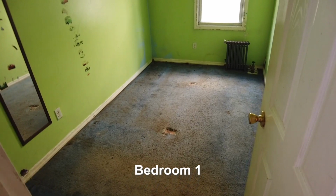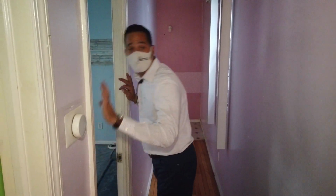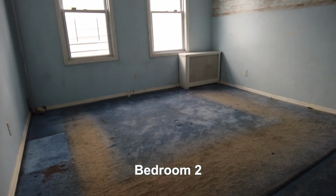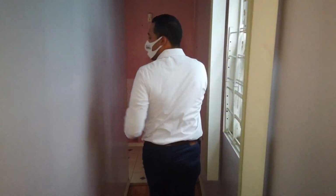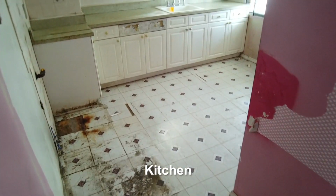Over here, it looks like we have a smaller bedroom. So this is gonna be bedroom number 1. And this bedroom is much larger. So let's see, this should be the master bedroom. Now we'll go all the way down here to the end of the hallway. And around the corner, we find the kitchen.